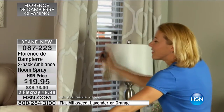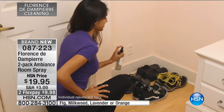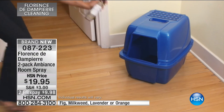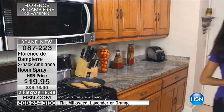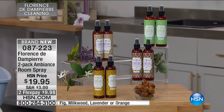We have it in the gorgeous scents that we've talked about this morning. We have it in that beautiful fig that I just experienced firsthand. We also have it in milkweed, a soothing scent, which is really wonderful. Then lavender, which brings a feeling of calm and tranquility. And then we also have it in orange blossom, which was loved historically by royalty and also brings a feeling of calm and tranquility. Orange blossom and lavender are my favorites. Those are both pleasing scents for everyone.